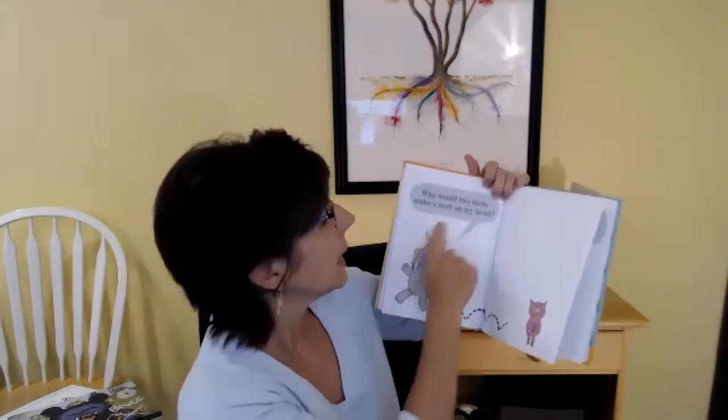Okay, so we can insert the dialogue tag. The dialogue tag can come before the statement, or it can follow it. And all of that has its punctuation rules, which, by the way, we do cover in our Grammar Bugs 4. We work on dialogue punctuation, and that would be a nice thing to use with these Elephant and Piggy books.